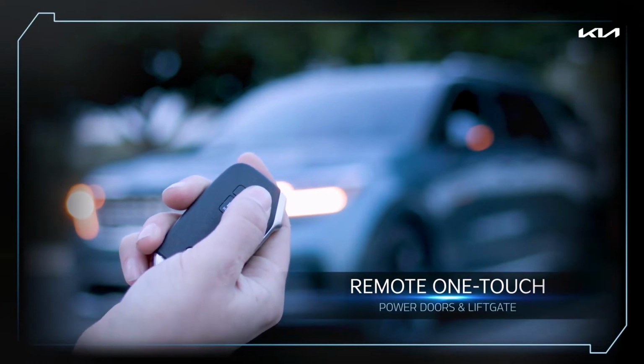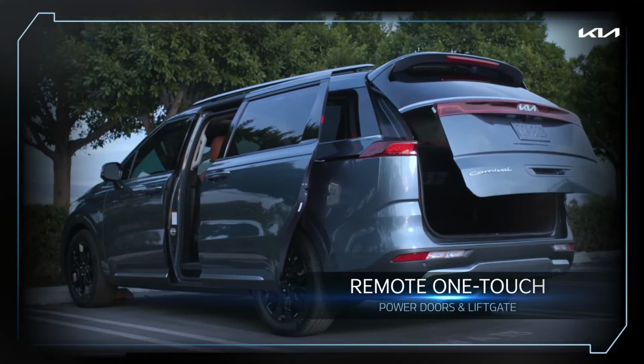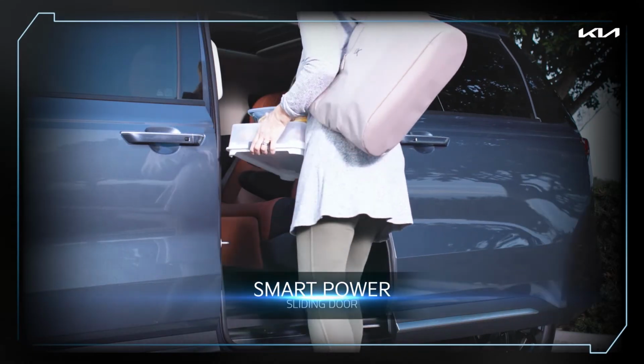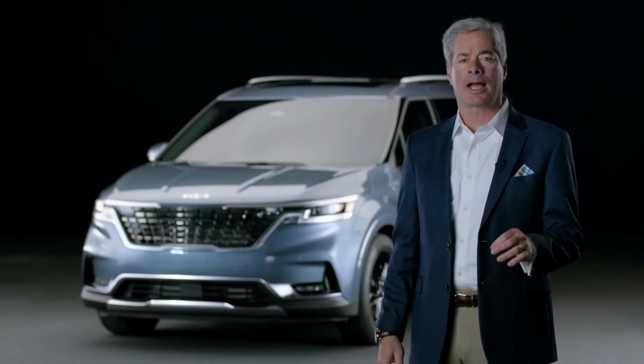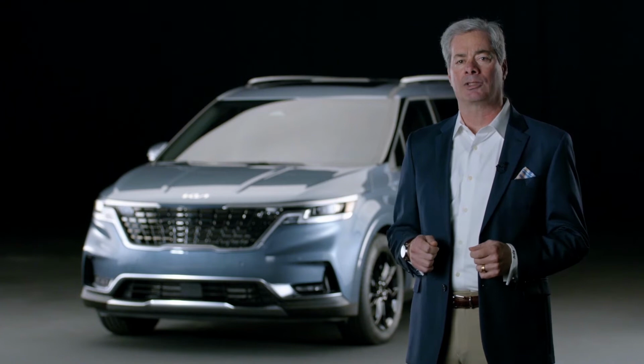Press and hold the unlock button on your smart key and every door opens. Or, if your hands are full, simply stand next to the sliding door with the key in your pocket for easy access to the cabin, your personal valet. Inside, configuring your high-tech lounge is easy. The 7 and 8 passenger options offer a ton of flexibility and best-in-class passenger room.